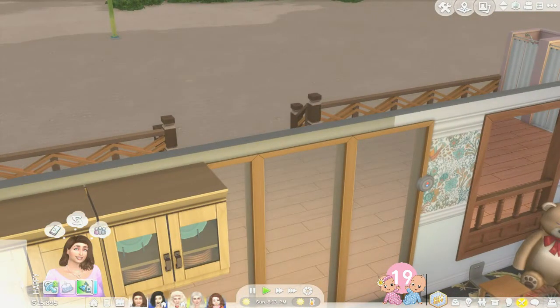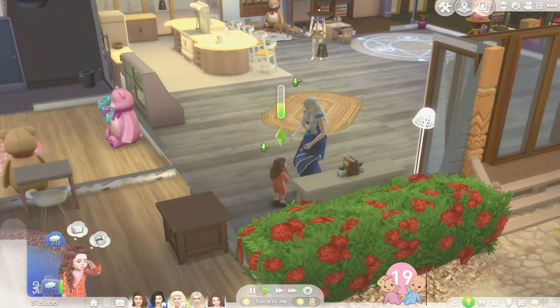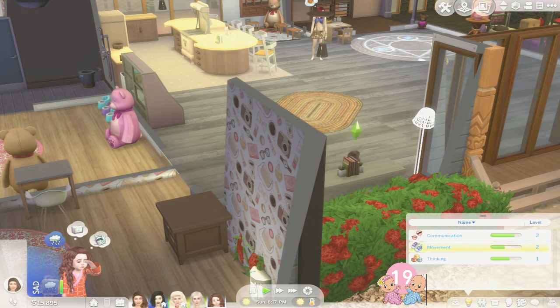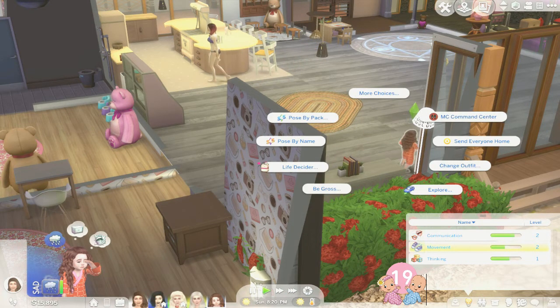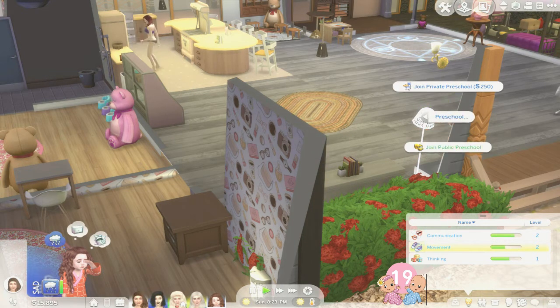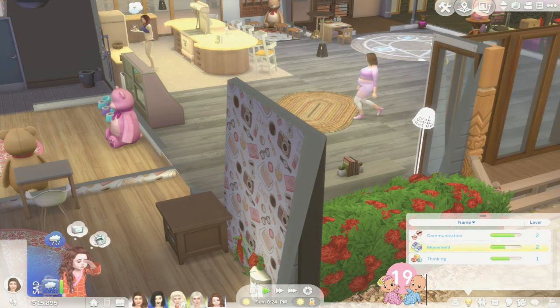Right, so let's see how Harper is doing with her skill. You want the spoon! Whoop! She's gone. Okay, she needs a lot. I'm trying to remember, do we have her enrolled for daycare? Preschool. Okay, giant public preschool. There we go.